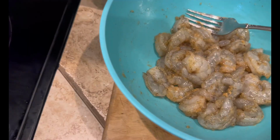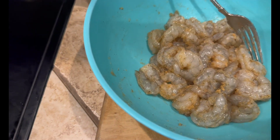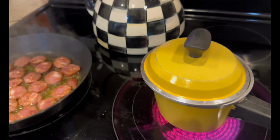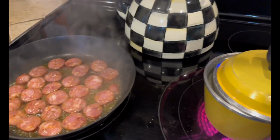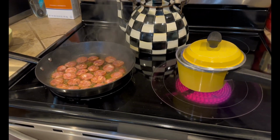This is my bell pepper. So these are the shrimp. They have the Tony's onion powder and garlic powder. I have a little bit of bell pepper cut up and some parsley. And that is it. So we're gonna let this cook. And then I'll bring you all back when we plate it all together.